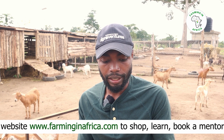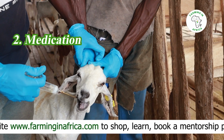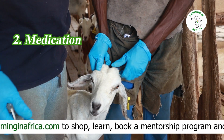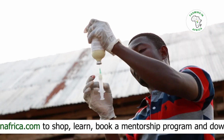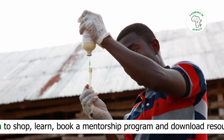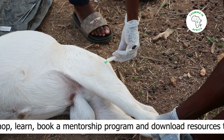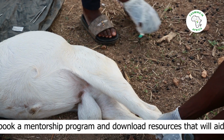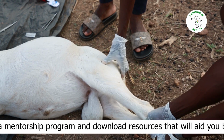The second point to waiting is medication. If you're able to breed your goats at one time, then you also know that all these goats are going to give birth at this age. All these goats were crossed at this time, so I don't have to give them any injection the first month or the first month and a half that they were crossed. But if they are randomly crossing and you don't know.